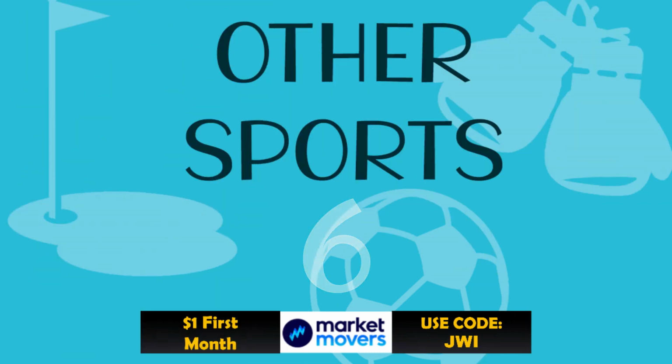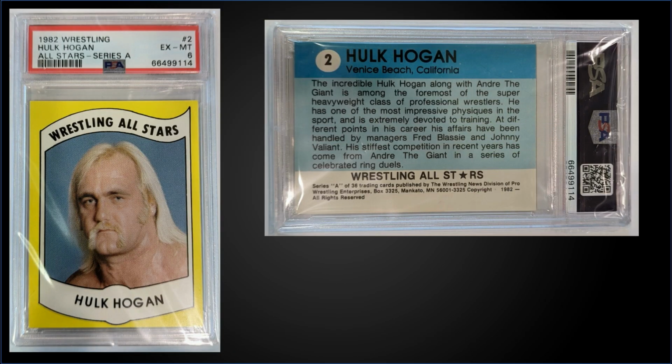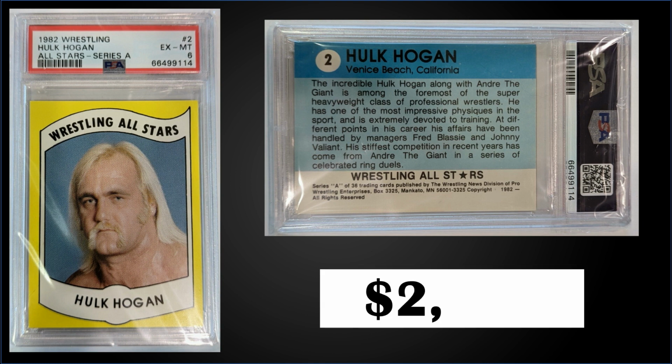In the number 6 spot from 1982 Wrestling All-Stars Series A, we have Hulk Hogan graded PSA 6. That was a fixed price sale for $2,495. It's a Pop 84 in a PSA 6 slab, with 165 graded higher, with the highest being 16 mint 9s.